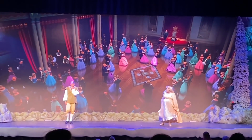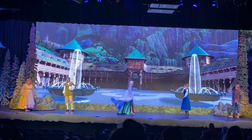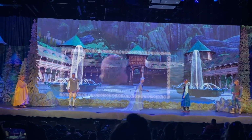There's more. All right. Well, Olaf did help a lot. Lana, you saved our whole kingdom. You saved your sister and yourself. In the act of true love, will thaw frozen hearts.